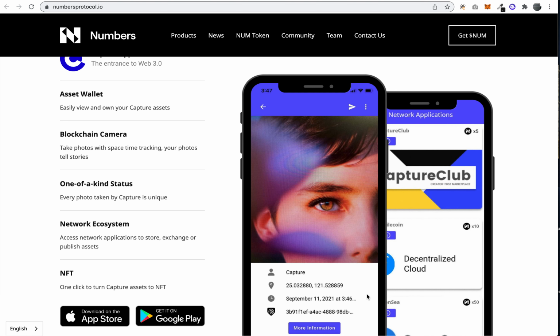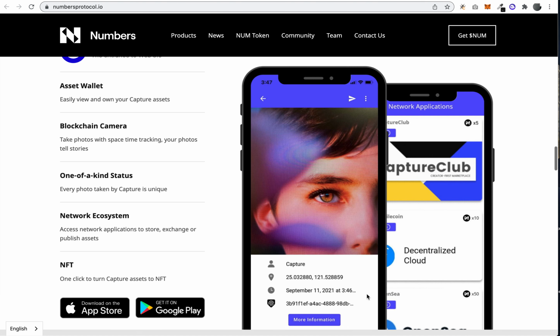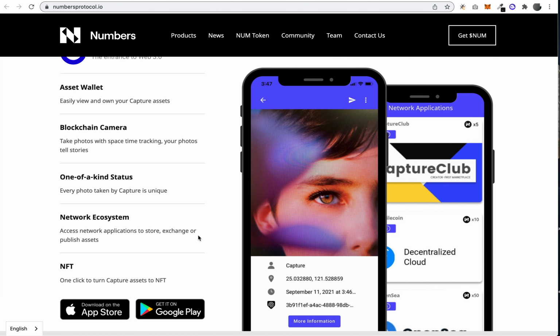It's kind of like a camera app, but the difference is when you snap the photo, it's capturing a lot more data and it's actually putting it onto their network. And it looks pretty early stage. It has the base features like creating the photos and the NFTs. But in terms of sharing, I think they haven't fully developed that yet.